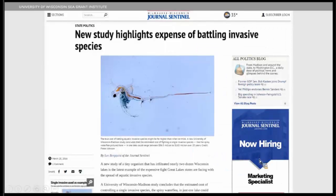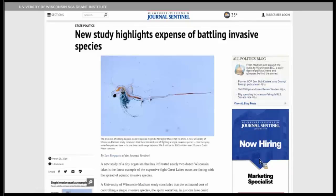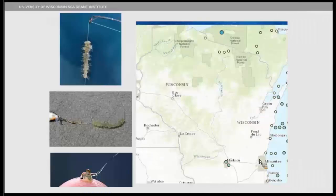And some work from the Center for Limnology suggests that it would cost millions of dollars each year to get that water quality back using other methods of upstream nutrient reduction techniques. So just on this one lake, spiny water fleas could be having an impact of millions of dollars. Luckily, spiny water fleas are pretty limited throughout Wisconsin.